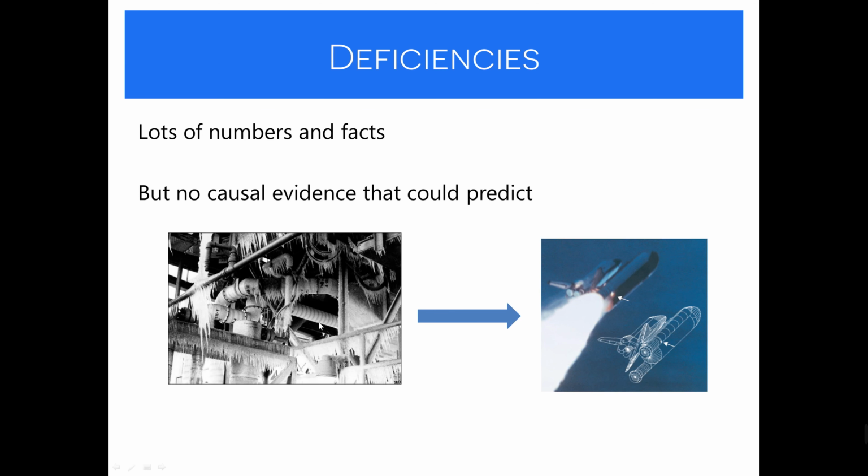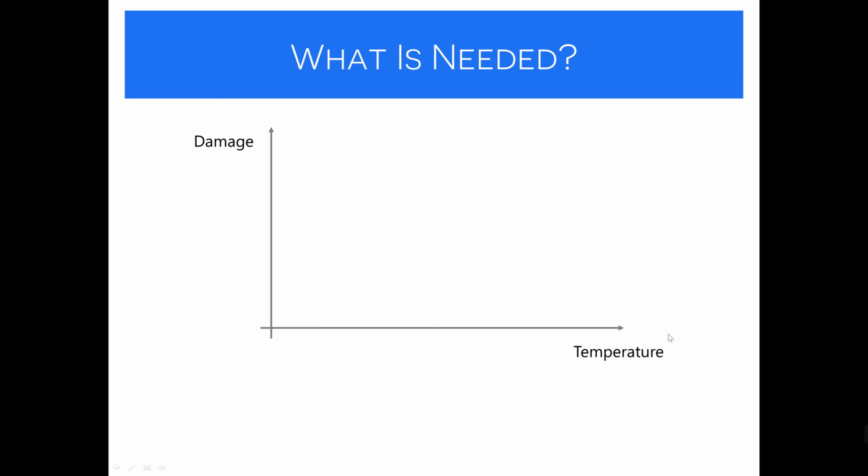There's no causal evidence that could predict this from this, right? Low temperature to crash. This is what you want. Low temperature to damage. This is the relationship you want to show with your data. You don't want to show blow-by erosion. You want to show damage. You want to show a graph like this. Something like this: temperature, damage, and a clear trend. Right? That's what you want to show.